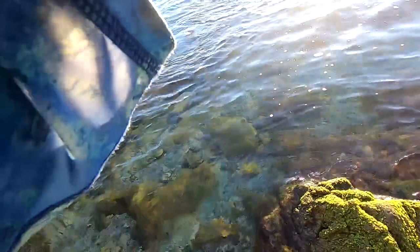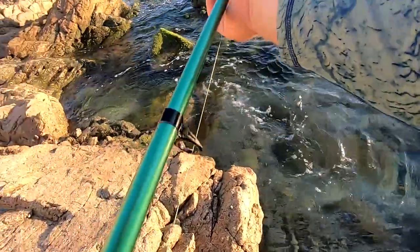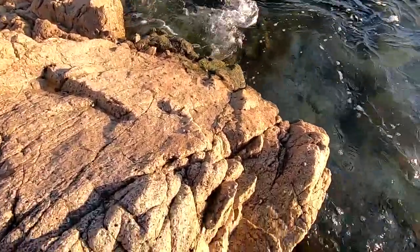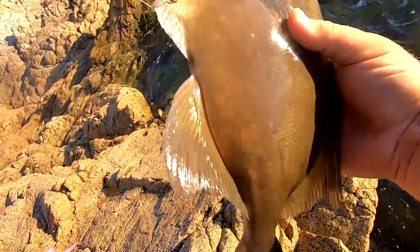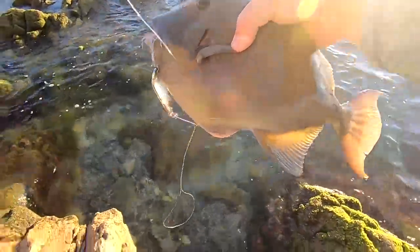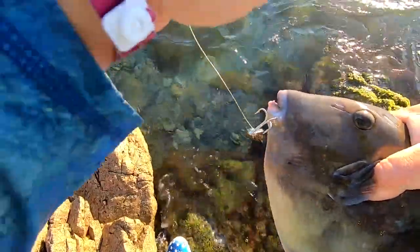Guys, I wasn't recording. I had this thing hit me, and he is yanking drag. Holy smokes. He's just a big old, like, he's like an ocean panfish. So he's turning sideways, but he crushed this little spoon. Oh, heck yeah. What a goodie. Look at that. Look at that, guys. Oh, I wish I was recording when he came up and hit it.